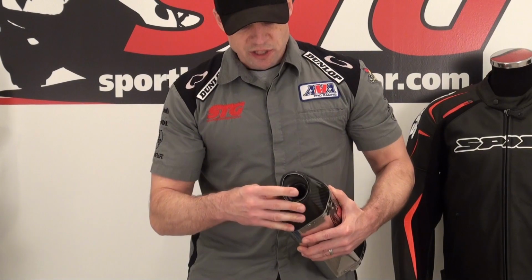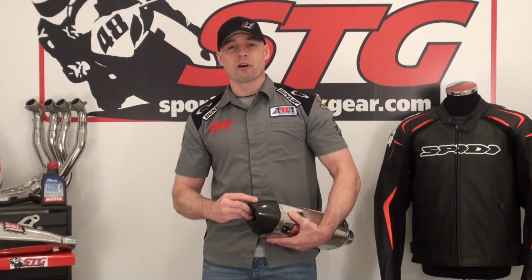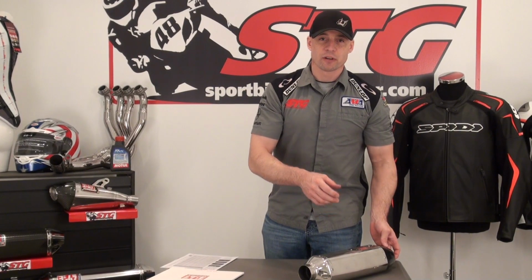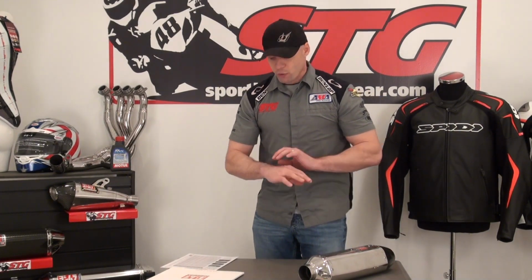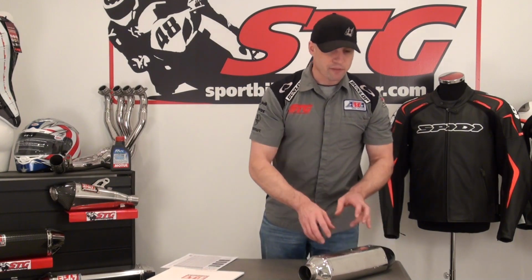This is primarily a slip-on line, with the exception of currently one motorcycle, which I believe is a Honda CBR1000RR, where you get a full system that has a catalyst built into it, as well as that low volume insert in the canister. The rest of it is a slip-on system, because in order for it to be compliant, the catalyst has to remain in place as well. If the catalyst has been removed and you have this canister on, it's technically not going to be compliant.